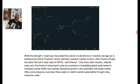Like every other industry, material costs carry the threat of rising import costs as symptoms of escalating global trade tensions. Canadian lumber tariffs dampen growth in the residential real estate market. In the residential real estate market, other price pressures could also throw water on the retail overall sustainability through rising customer costs.